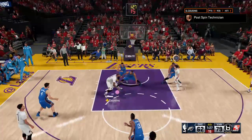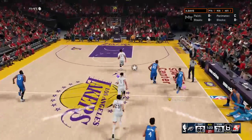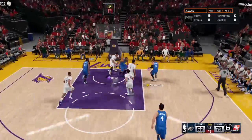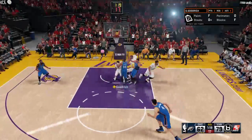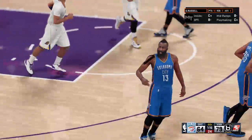Here's Cousins. Knocked loose. And this is what they wanted. I mean, to announce their presence in this matchup with authority, very decisive. It can definitely be considered a statement win for Vancouver.